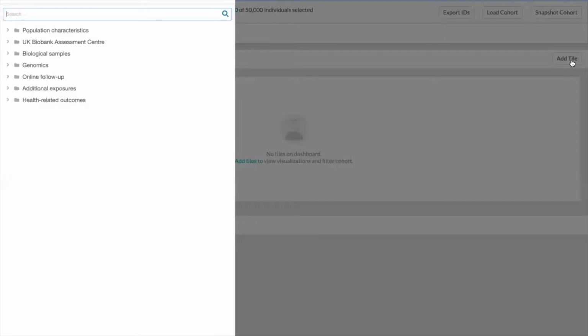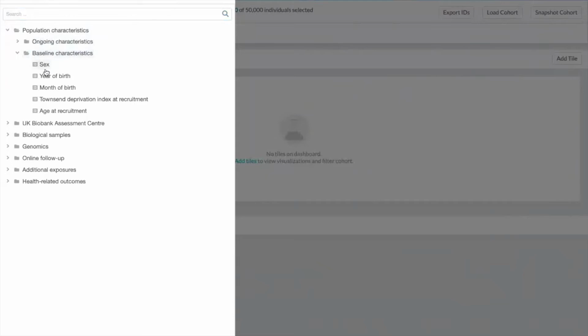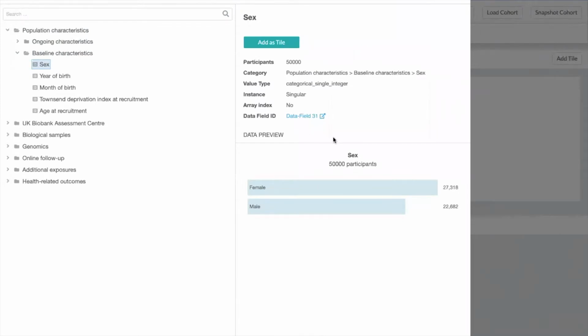And you do that by clicking Add Tile, and you get to a list of all the phenotypic attributes. Remember those 3,000 plus different measurements that have been thankfully arranged into a folder hierarchy by the UK Biobank. And those that are approved researchers of the UK Biobank and have worked with the data will recognize this folder hierarchy right away. For example, if you're interested in the gender, that's a baseline population characteristic. So you go in this part of the folder hierarchy and then look at the sex. And you see a little preview showing you in this example synthetic data of 50,000 people, what's the distribution of male and female.